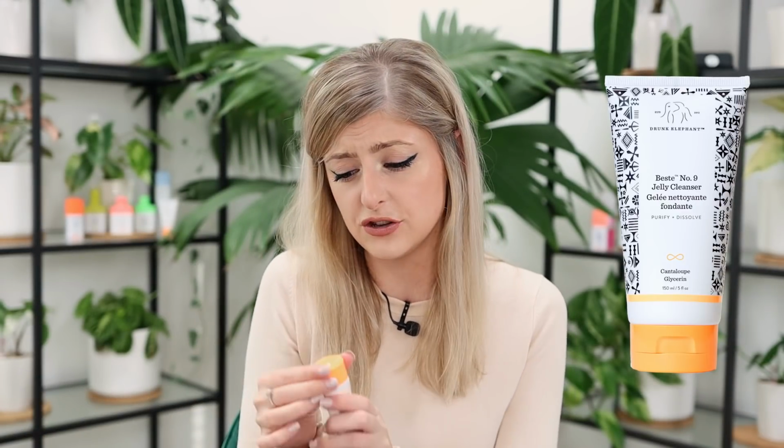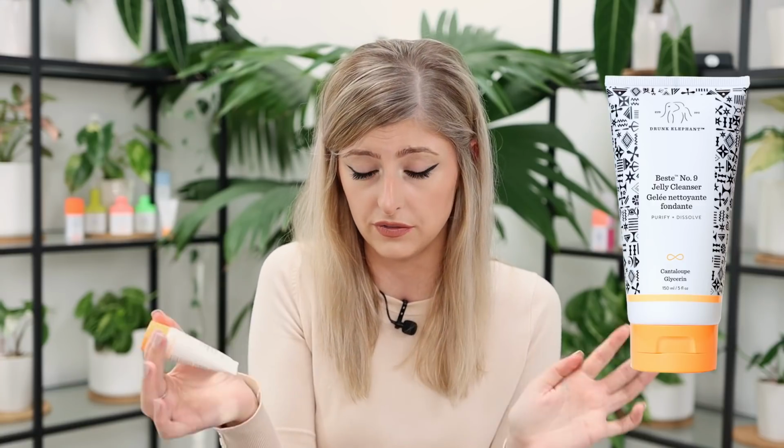This is really nice. It literally comes out like clear jelly in a really cute cap where you turn it and then you can squeeze the product out. I love that. I'm all about that. Also stops leakage a lot in bags. This comes out really clear. You move it around your face and it froths up, essentially. And you leave it on your face for about 30 seconds, just let it do its work, I guess, and then you can rinse it off. I do use this after a balm.